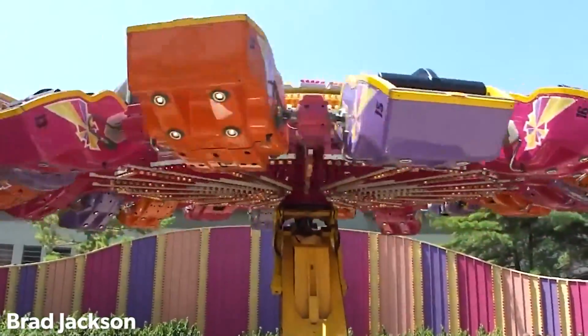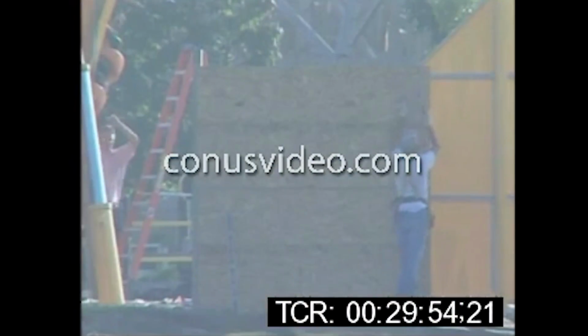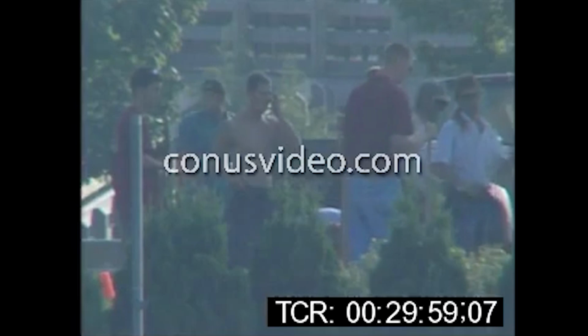Now, the greatest issue with the Chance Chaos occurred on July 30th, 2001 at Michigan's Adventure. The ride was at its maximum height and swinging at 70 degrees when suddenly the entire rotating ring of the ride broke off the main hub and struck the ground, rolling shortly like it was in a movie.